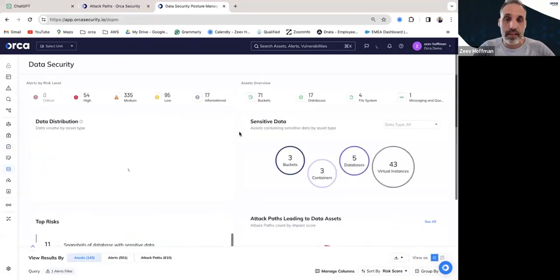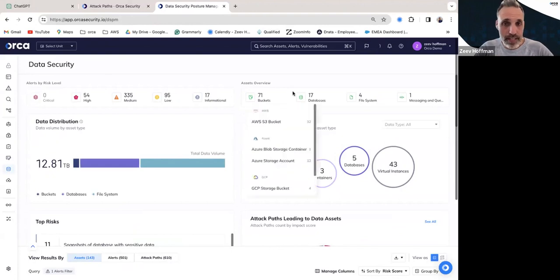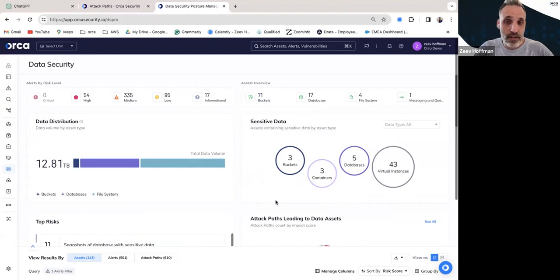Apart from that is the data security solution inside of Orca, which provides you full, comprehensive data about the buckets, the databases, and the file systems that you have, and where the sensitive data is located. We can see here that we have 3 sensitive data types located in this specific bucket: credit card numbers, email addresses, etc. It helps you to understand where the important data is, and if the private data is exposed to the outside and at risk.